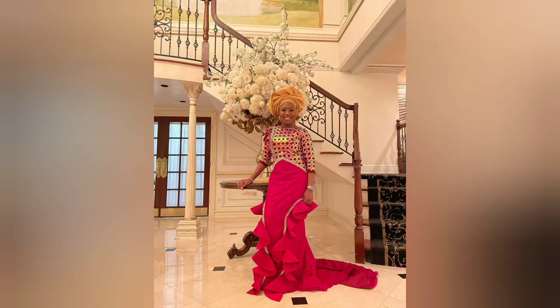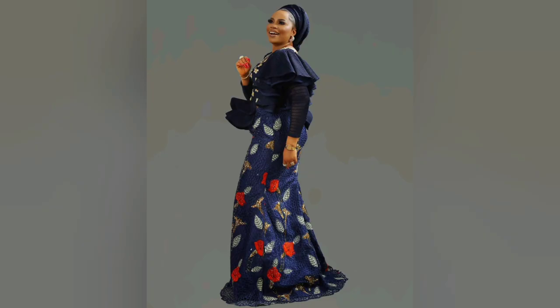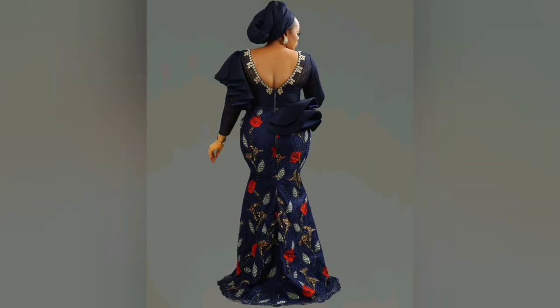Here you get to see beautiful latest Ashibi styles, like what you're seeing. This particular style, one beautiful thing I love about this style is the back. You're going to be seeing the back part of this gown, it is so lovely. The details from the sleeve, shoulder, down to the stomach, everything about this gown is just what I'd call designing, because when you go to that event, look at the back, look at the sleeve, the back as well is so beautiful.